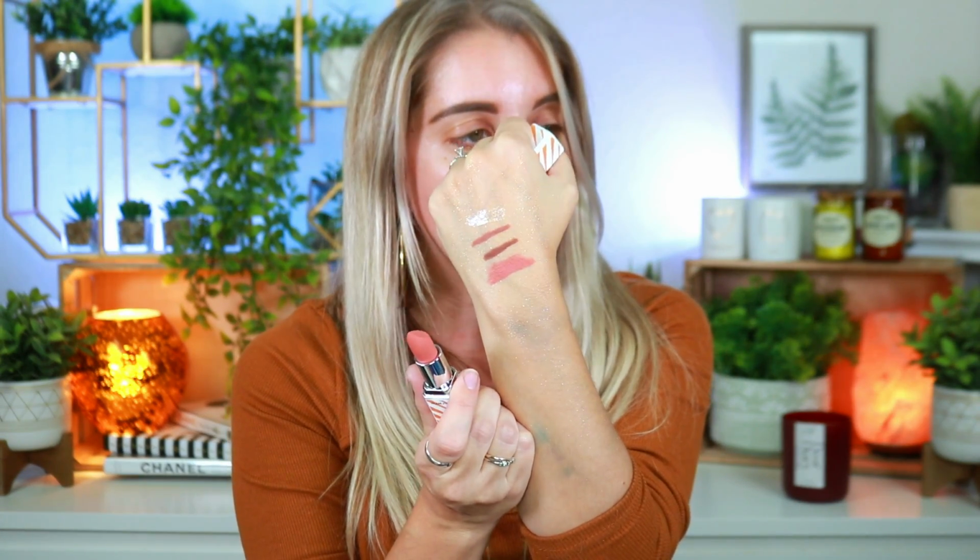And then she rolled out with lipstick. So let's take a look at this lipstick. Now she said that she created this shade to be very universal for all skin tones. So let's go ahead and swatch this. Ooh, that is very creamy and buttery right there. So, ooh, I like that.